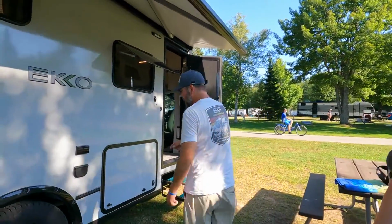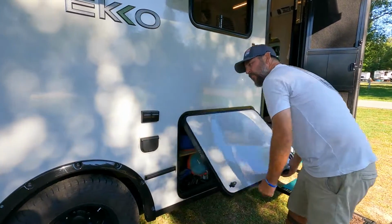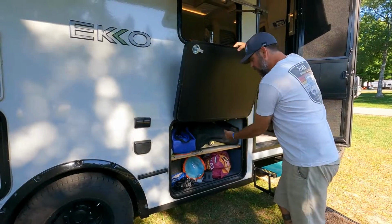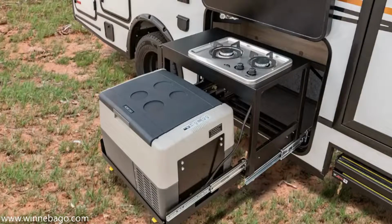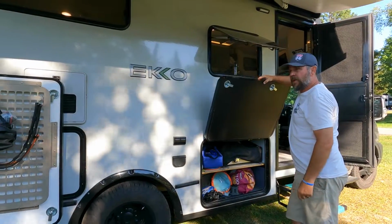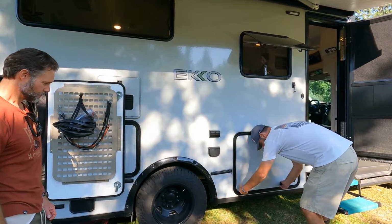The other option is this compartment you can get with an outdoor kitchen. We opted without it because we wanted the storage. But it has a whole drawer that pulls out. You get another fridge, like the chest style fridge, a 2-burner propane stove, which we already have one inside, and a little sink. So we wanted the storage.